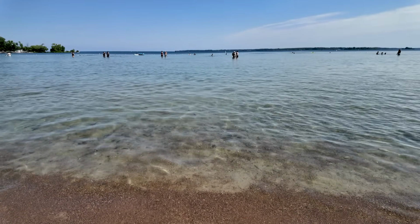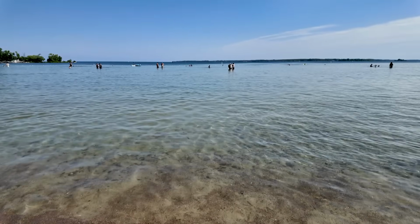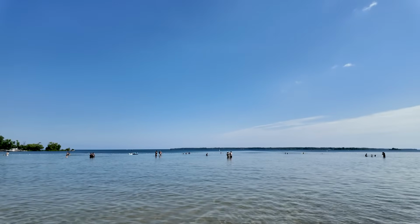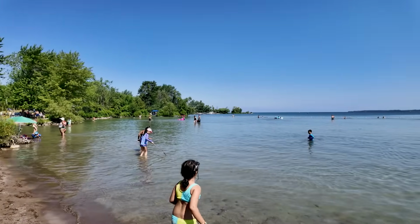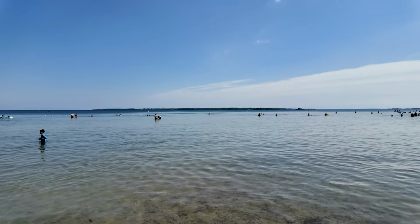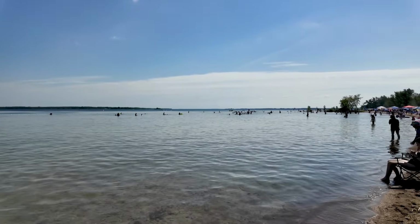Another thing I like about this park is the beach area. It is really nice. It's just unfortunately very close to the city, which means it gets very busy because it's a beautiful beach area. So I would suggest coming during midweek potentially to get less of a crowd, but it's just a really nice beach. So I think it's going to draw people no matter when you visit, especially if the weather is nice.